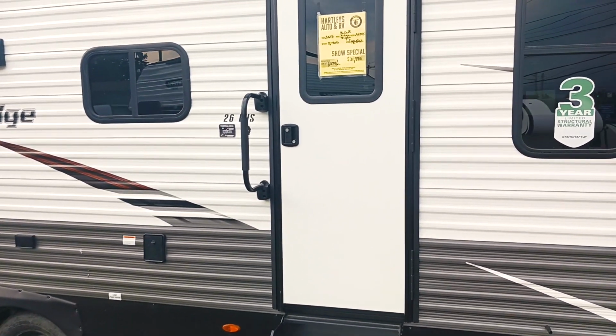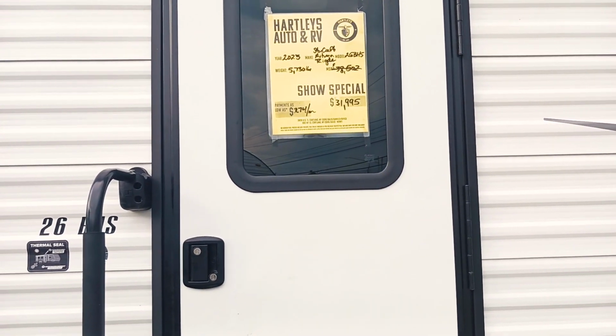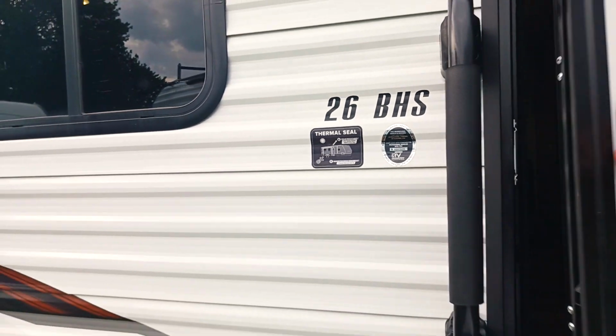Just to point out there, we do have our door sticker sign right up there, so you can see our price. We're at $31,995 before tax and DMV, depending on where you're located. That may be different.